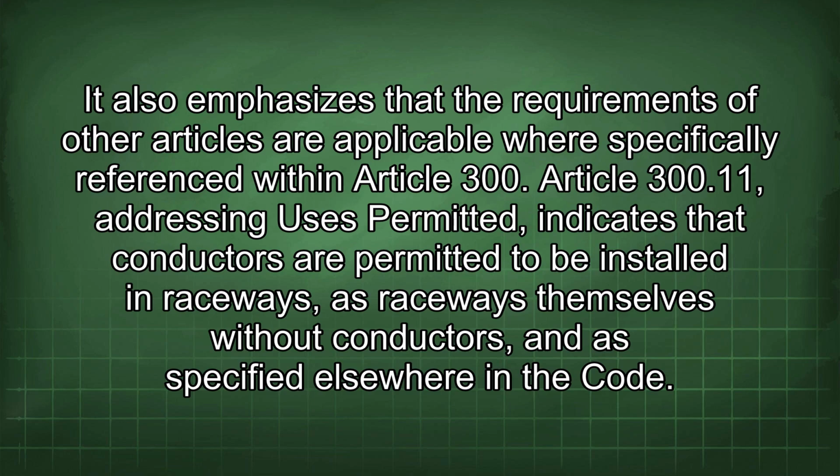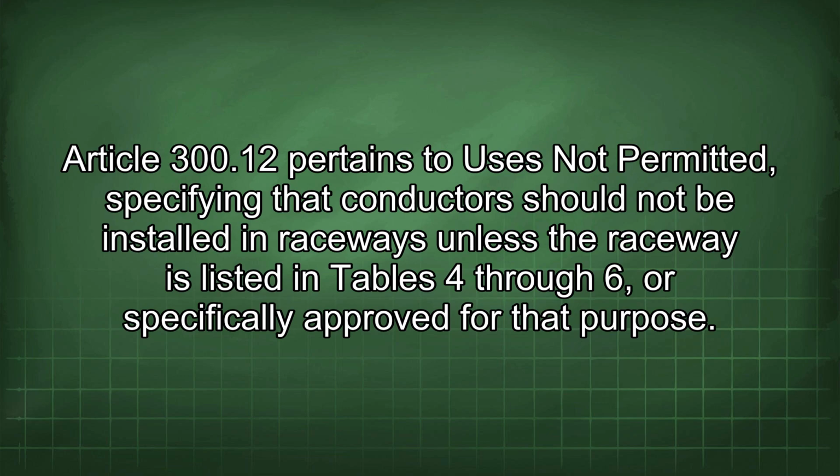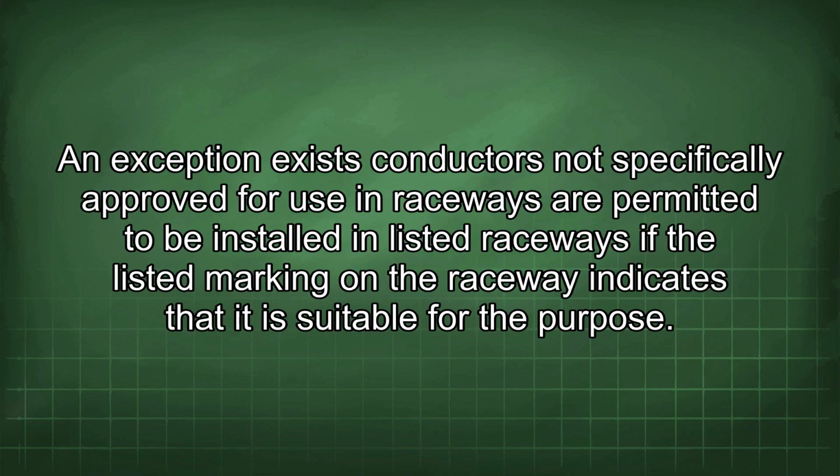Article 300.11, addressing uses permitted, indicates that conductors are permitted to be installed in raceways, as well as raceways themselves without conductors, and as specified elsewhere in the code. Article 300.12 pertains to uses not permitted, specifying that conductors should not be installed in raceways unless the raceway is listed in tables 4 through 6, or specifically approved for that purpose. An exception exists: conductors not specifically approved for use in raceways are permitted to be installed in listed raceways if the listed marking on the raceway indicates that it is suitable for the purpose.